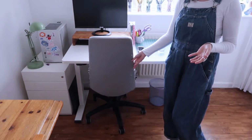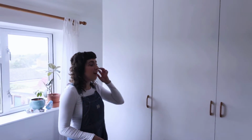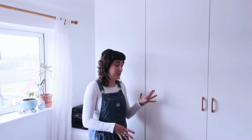If you guys have any recommendations of what I could do with this chair, like whether you think I should upholster it, I was thinking about getting rid of it, which feels really wasteful. But yes, back to the wardrobes. These are a complete mess on the inside. Matt has very kindly offered to put in some shelves and storage units so that I can store my packaging supplies and art supplies easily and efficiently. But at the moment literally everything's just stuffed in there, so I'm not going to show you inside.